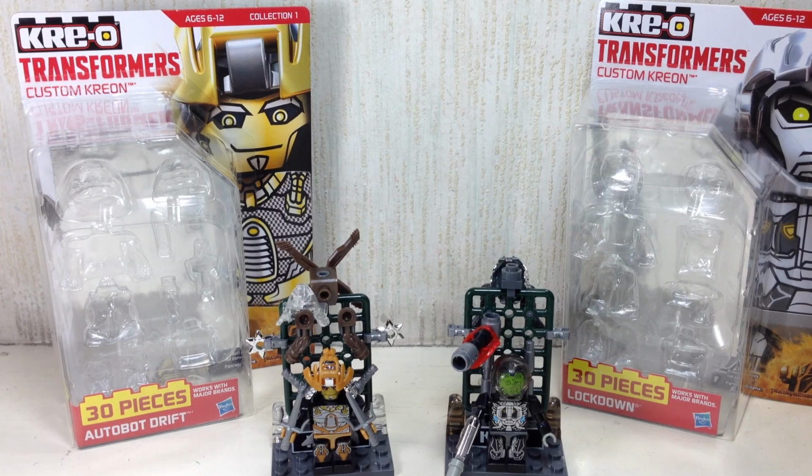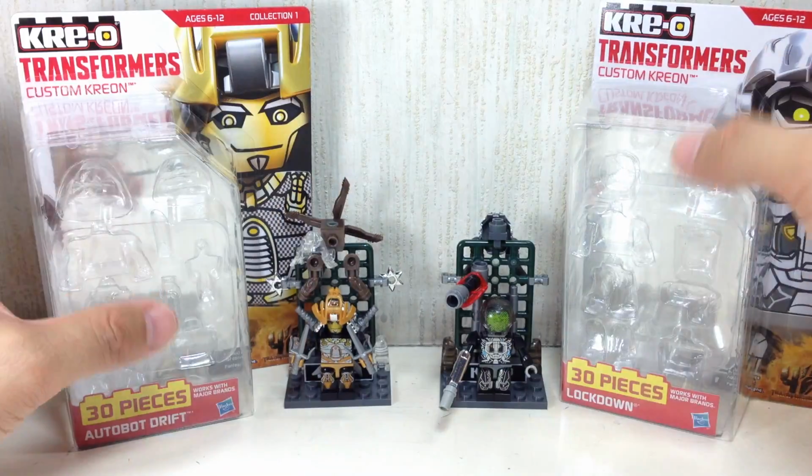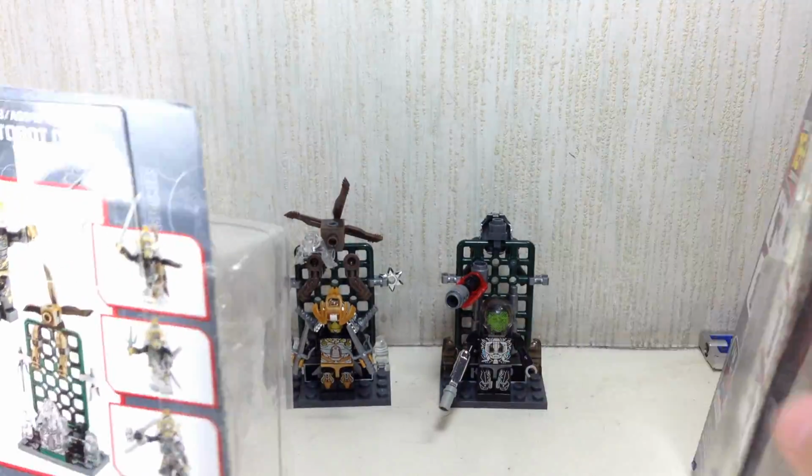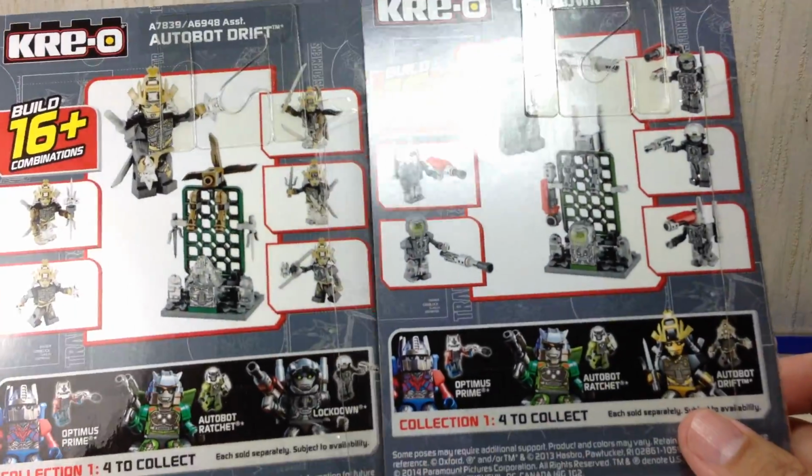This is the Creo Transformers Age of Extinction Custom Kreons Autobot Drift and Lockdown. Both figures are part of the first wave of the Age of Extinction Creo Transformers Custom Kreon figures. And here's the back of the packaging.